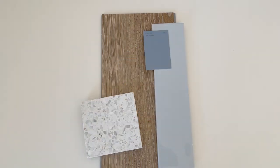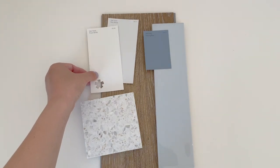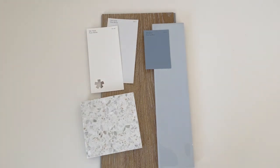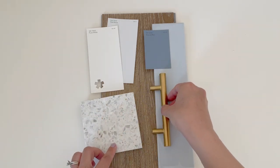We want to let these materials shine, so we'll paint the walls with a light gray with just a hint of blue undertones and a pure white trim. And finally, the jewelry. A bright brushed brass again brings out the gold from the terrazzo, and it adds shine and a contrast to all the blue.